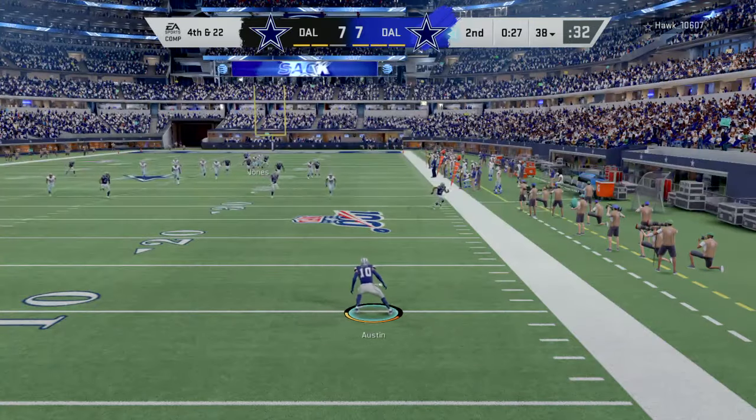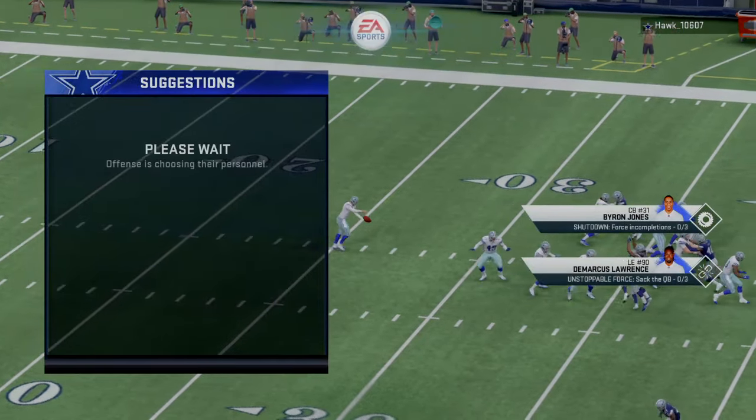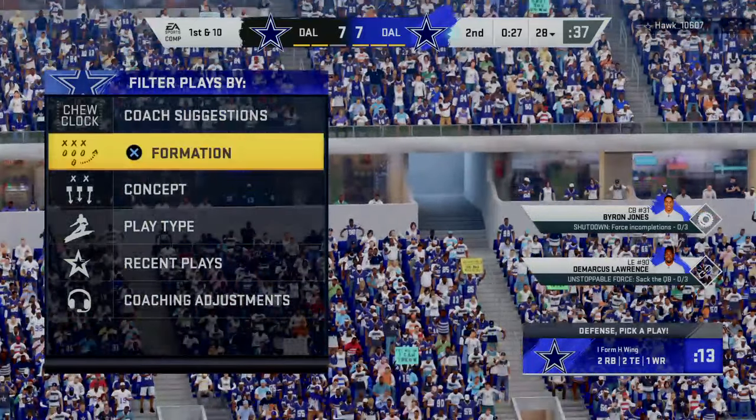Yes, he had caught every other ball coming his way. So they feel like they've got something really good going there, and they're going to continue to go there until the defense makes an adjustment and takes it away. Well, they finally made an adjustment there. We'll see if they can build on that stop.